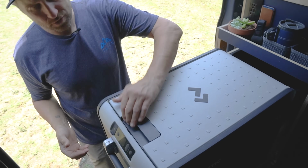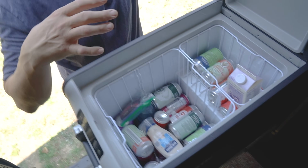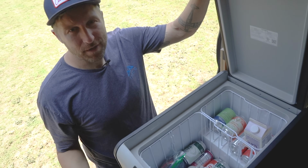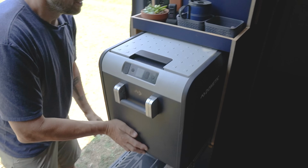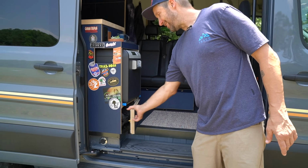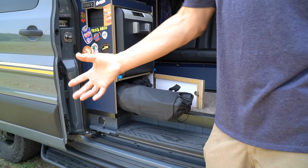Everything I need to keep cool goes in here. Food, creamer, post-ride beverages, all goes in here. And then when I'm not using it, I can just put the top down and slide it right under. Stays out of the way. Everything's hidden behind this door, and I have two full-size chairs I could take out for when I'm tailgating.